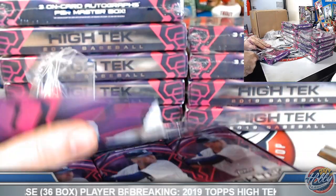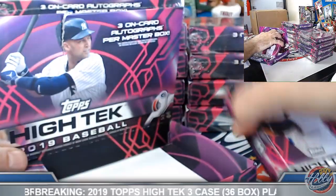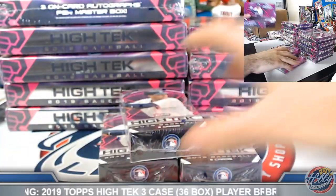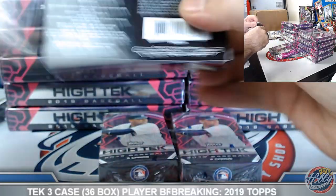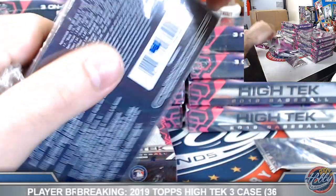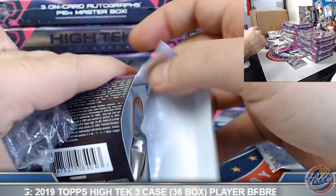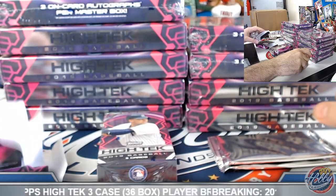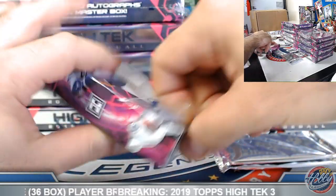Well, we got to open it there. There we go. Pretty nice Juan Soto parallel there to 25 in that box. Congrats, congrats. Warren, saw you chasing that one, man. Sorry you missed out. Thanks for the action, though, right?